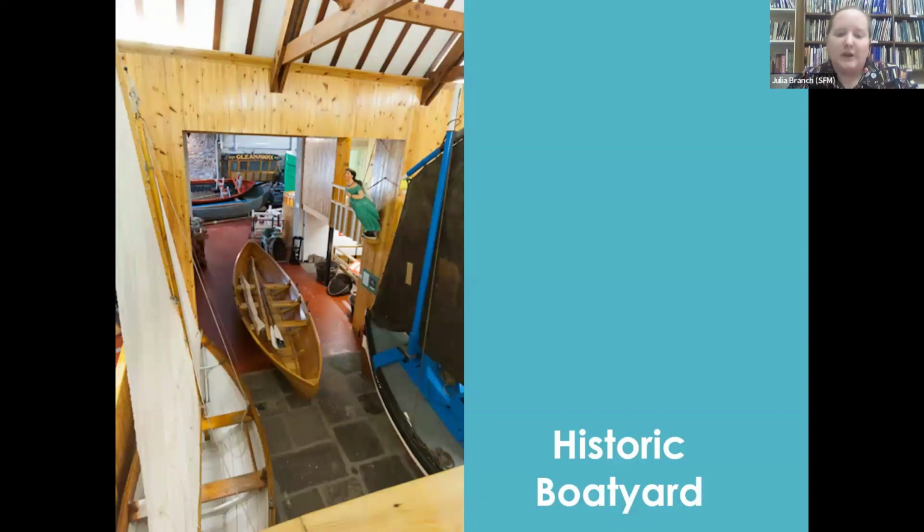Another addition to the museum in the 1990s was our historic boat building yard. And this is where we display most of our historic boat collection. This site was formerly the Smith and Hutton boat building yard. And it's quite nice to be able to tell this story of boat building in this space that used to be used to make them.